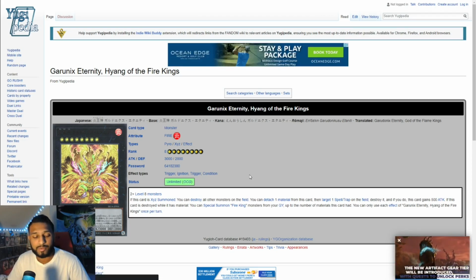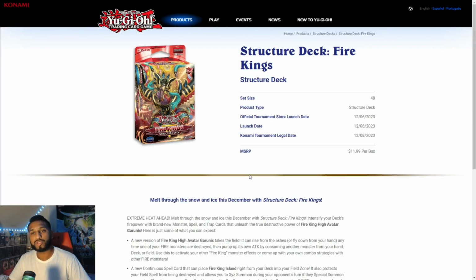I'm not gonna lie to everybody, I'm really impressed with the structure deck. I highly recommend you definitely going out and getting this one. It's gonna be competitive for your budget players, 100%. This is worth your money. For competitive players, 100% worth your money. And I think it's going to be good sealed value.